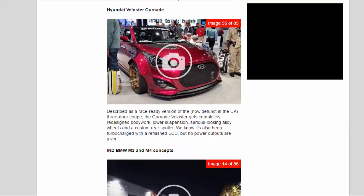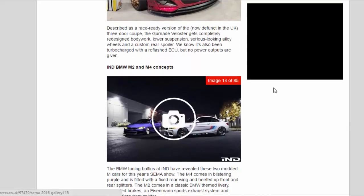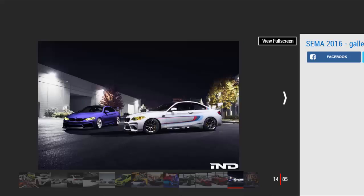IND BMW M2 and M4 concepts. The BMW tuning boffins at IND have revealed these two modded M cars for this year's SEMA show. The M4 comes in blistering purple and is fitted with a fixed rear wing and beefed up front and rear splitters. The M2 comes in a classic BMW themed livery, upgraded brakes, an Eisenmann sports exhaust system and carbon fiber front splitter.